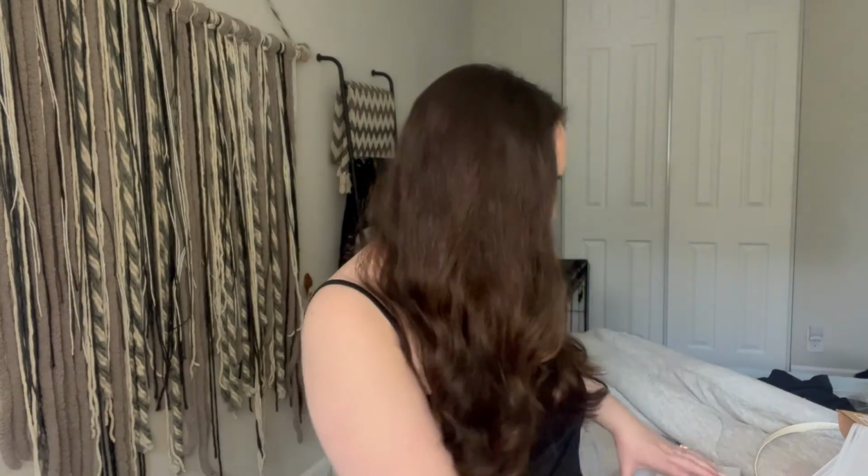And then also, since it's stainless steel, it's a little bit cooler. So I think it's just gonna feel really nice. So I'm excited for this one.